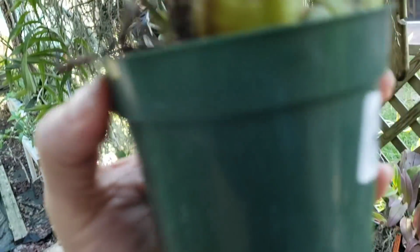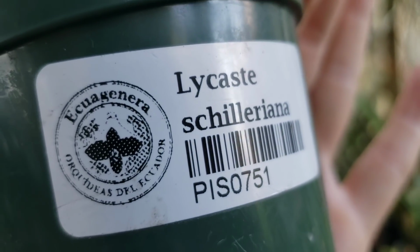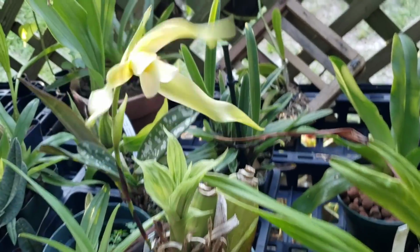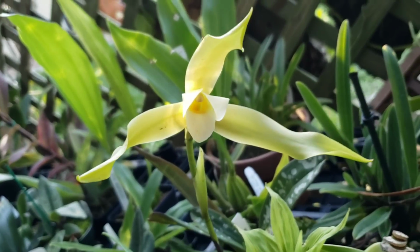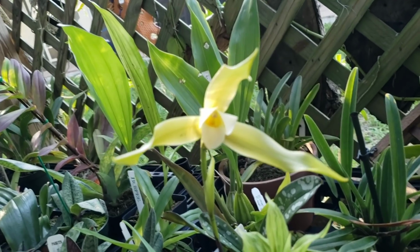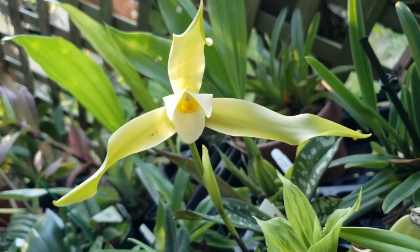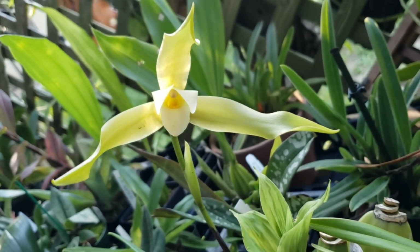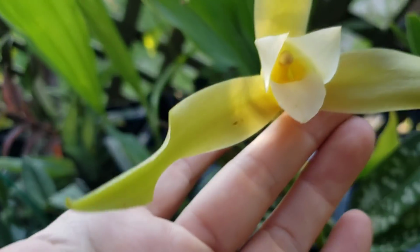This is Schilleriana, Lycaste schilleriana, as you can see from the genera. And actually it was a very surprising bloom for me, because she bloomed when I bought her. It was in something like, what was it, February maybe, at the Port St. Lucie Orchid Show. We were vendors next to each other. But she is amazing.